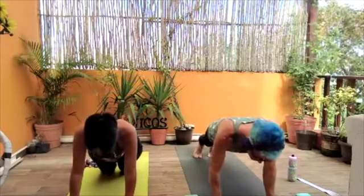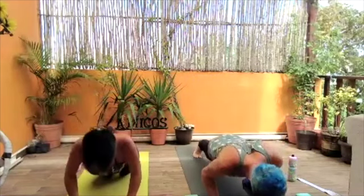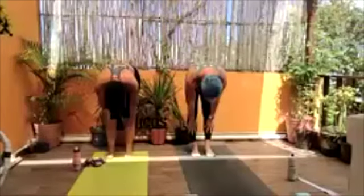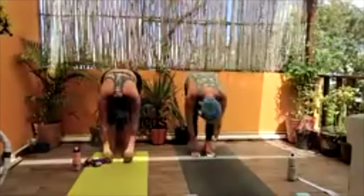When you're ready, exhaling, lower. Inhale. Exhaling, back and up. Inhale, lift halfway. Exhale, fold. Inhale all the way up. Exhale, hands to heart.